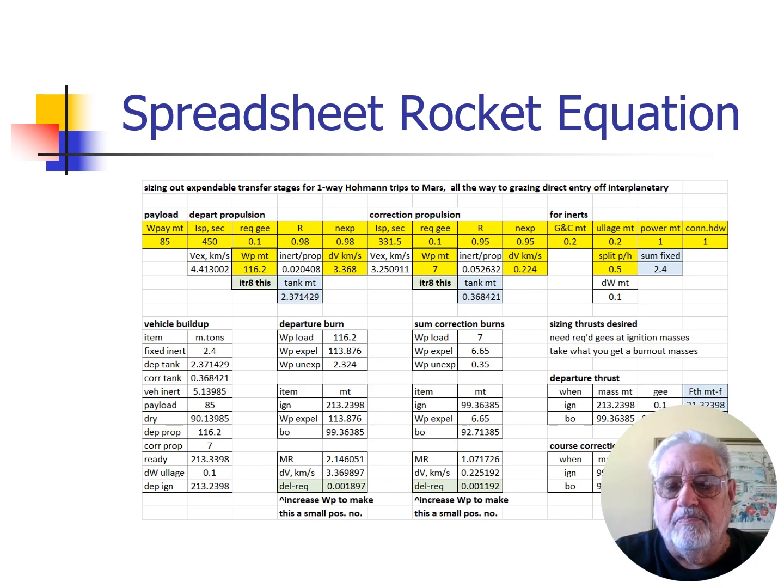Okay, now I did another custom spreadsheet for determining the expendable transfer stages, sizing it out and determining the number of engines and all that sort of thing. It's multiple linked burns. I had to do the departure burn and do some calculations for it. And then I had to do the sum of the correction burns. That's all in one weight statement. So I could just sum those DVs up and do that. And the propellant that's going to be used in these burns has to be carried in these burns. That's the trick that most people forget when they're trying to do this.